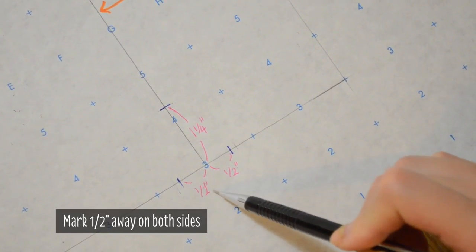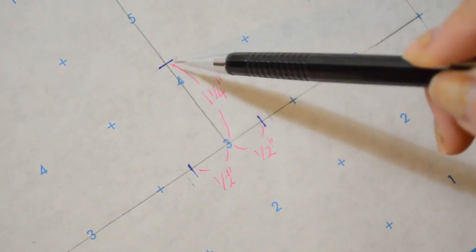This is basically a step that I took for creating a symmetrical triangle.